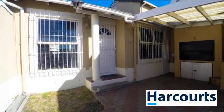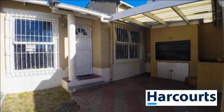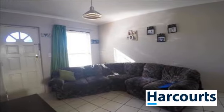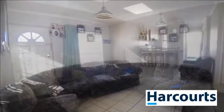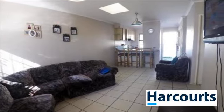Welcome to this two-bedroom townhouse for sale in Thornton, Cape Town, Western Cape, South Africa for R1,250,000. Exclusive mandate, we present a two-bedroom townhouse in Thornton. This unit features a tiled open-plan living area, leading to a kitchen with gas cooker and breakfast counter.